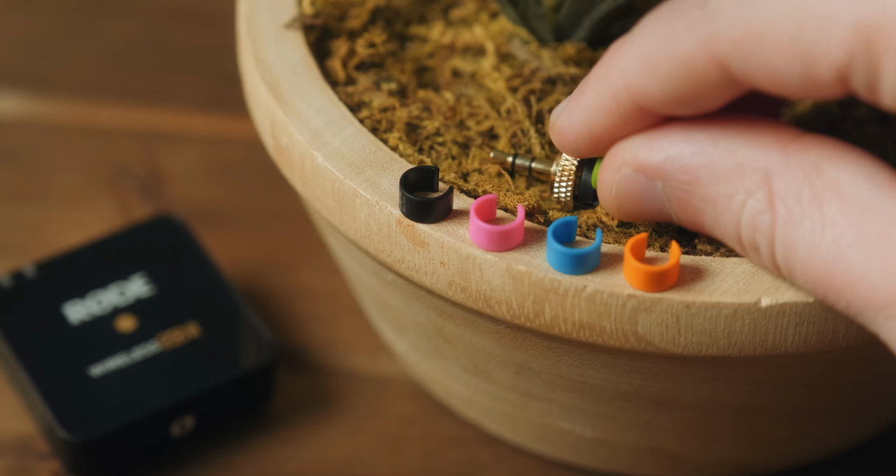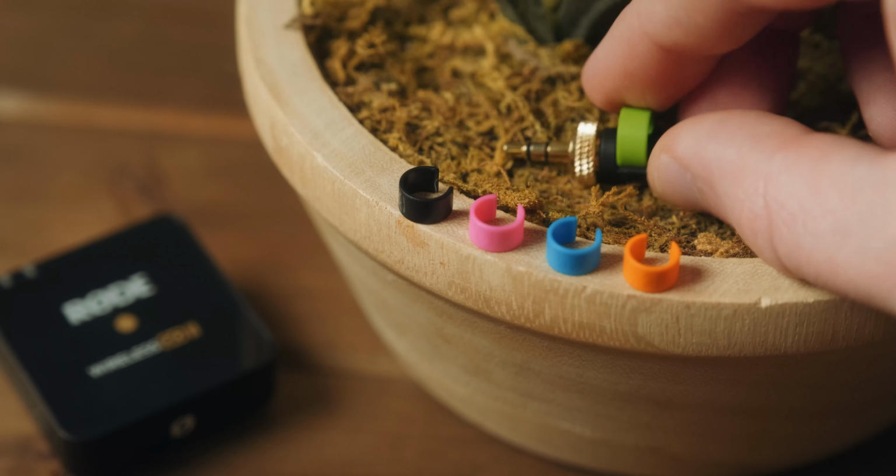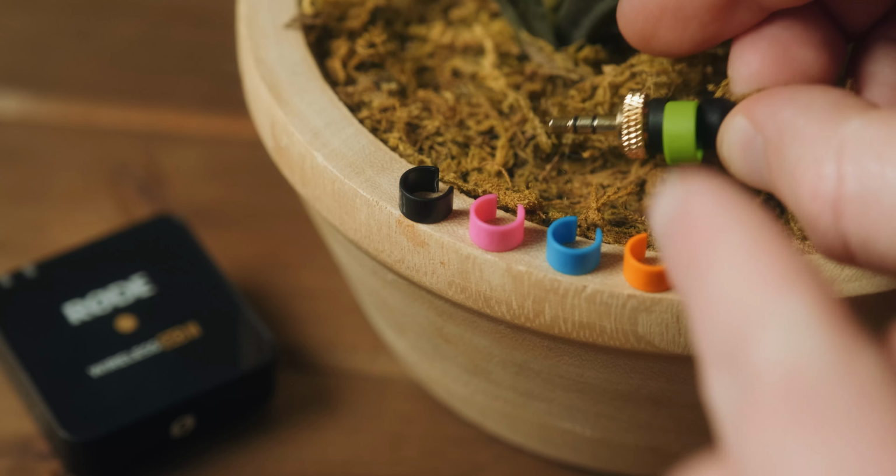Rode has also included a nice, although somewhat gimmicky, quick color identification system for their lavaliers, where you can choose from 5 separate color rings, including plain black, that you can slip around your 3.5mm mic input, which you don't see on many other devices out there other than some other Rode products like their headphones or the Tentacle Track E system.